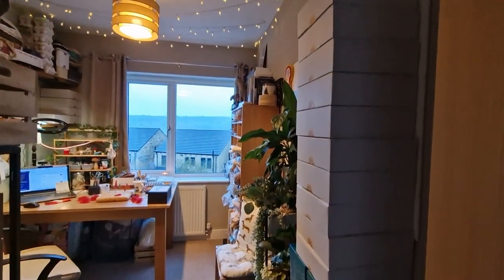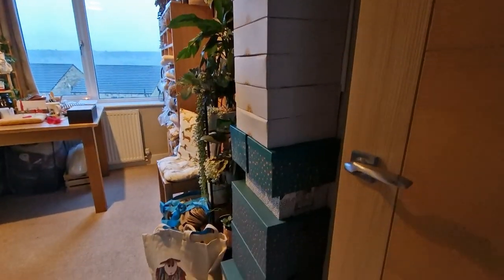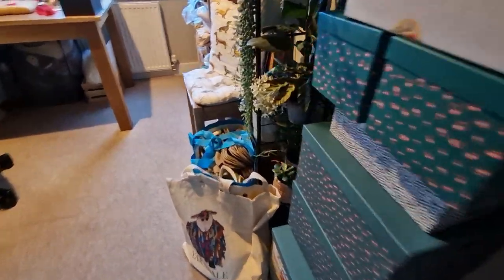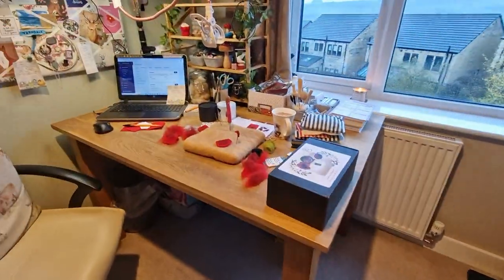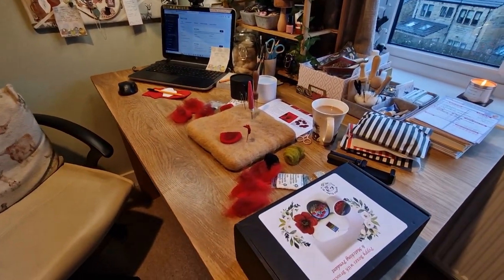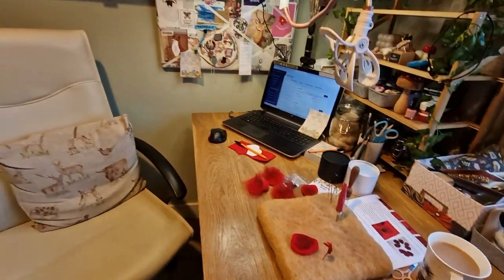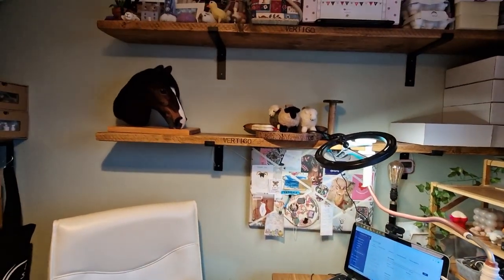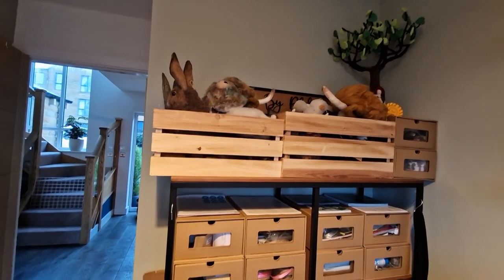So I'm all packed up for the craft fair. I'm going to take 10 kits. Everything's packed in my bags. I am just doing these border felt kits. I'm hoping to wear this poppy brooch tomorrow. Shelves are empty. Everything is packed up into crates.